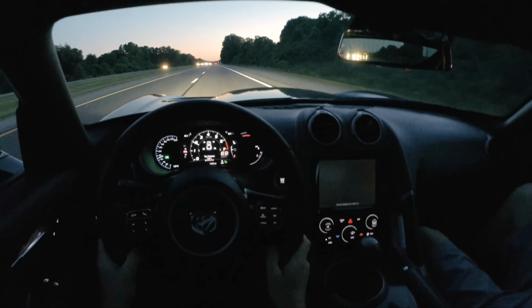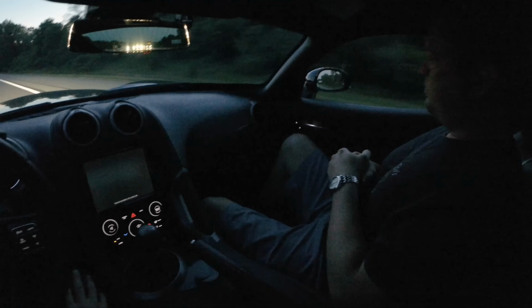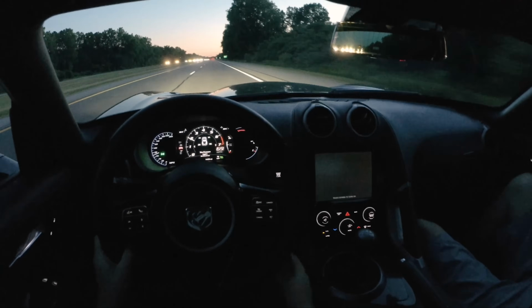More expensive, but worth the price, and these values aren't going anywhere. It's going to hold its value. And you can get a warranty on it. It's a win-win.